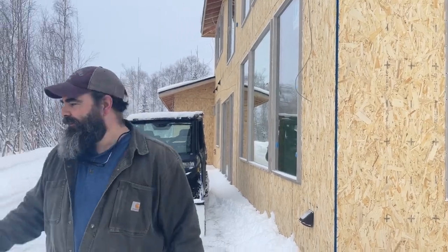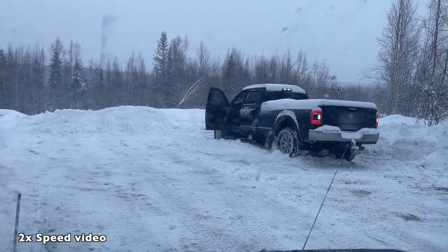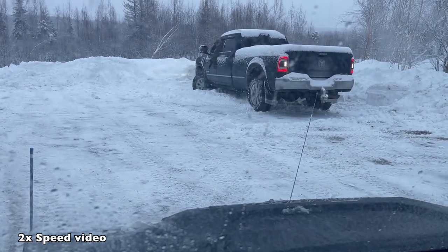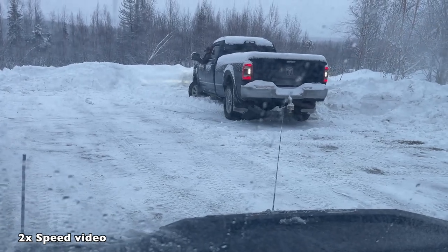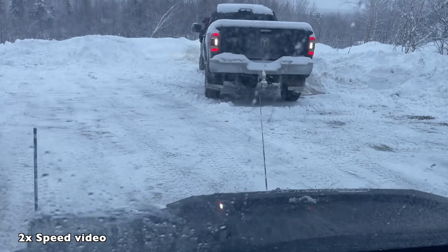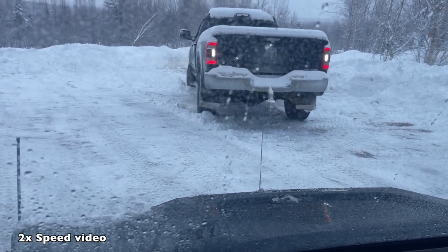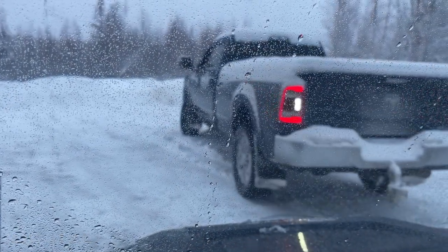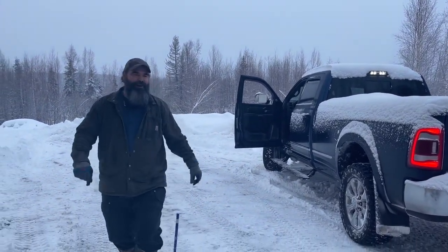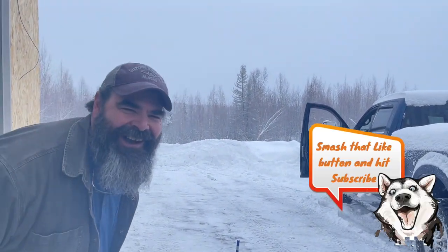Yes! Woohoo! Okay, get in the Ranger. Oh, Lordy. So I want you to just pull the winch in. Ranger pulls out a 110 truck! I love it! Wow! It worked!